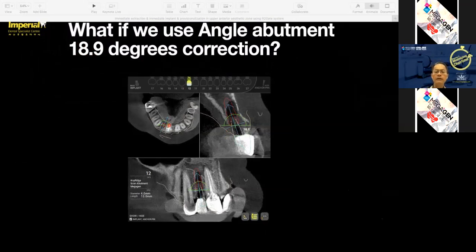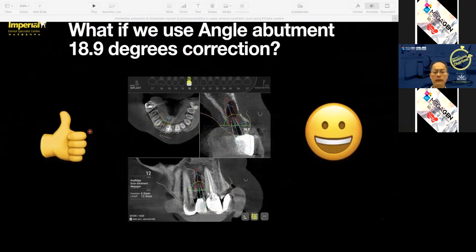So it not only allows me to see my labial and palatal bone very clearly, it also allows me to plan what sort of angle abutment I require to ensure that I can still achieve a screw retain abutment. Right, so I'm happy with this.